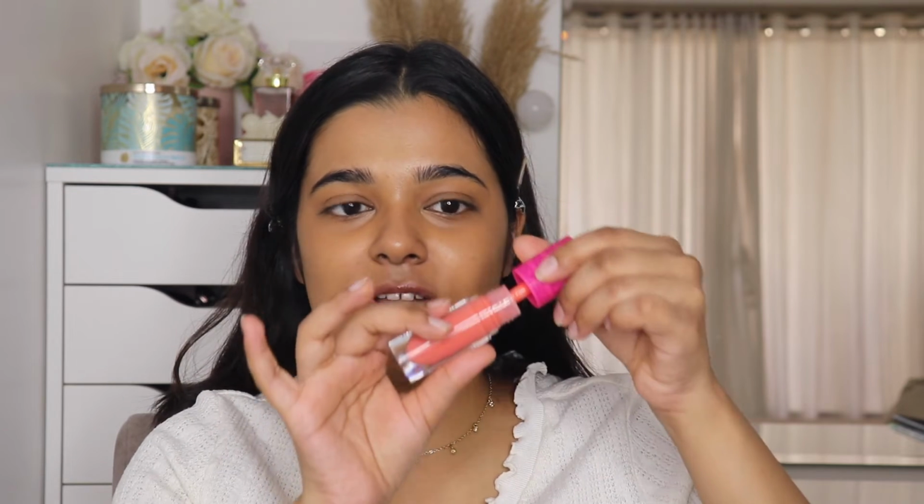Again, I've seen a lot of people comparing this blush to the Rare Beauty liquid blushes, and I was really excited to try this, and turns out I really love this blush. So I'm just gonna apply one. Since they both are the same color, I'm gonna apply one on each cheek, and then we'll see which one looks actually good. So this Revolution blush is a very nice hydrating blush.